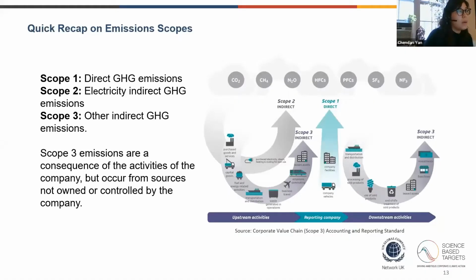So just a quick recap on the 3 different emission scopes. Scope 1 emissions are the direct GHG emissions. Scope 2 emissions are electricity purchased by the company. And Scope 3 emissions are all the other indirect GHG emissions that are a consequence of the activities of the company, but don't occur from sources that are owned or controlled by the company itself. And there are 15 Scope 3 categories that are defined in the GHGP Scope 3 standard.